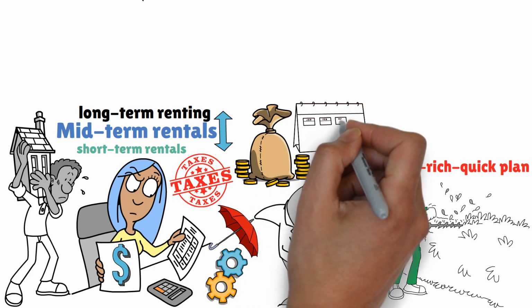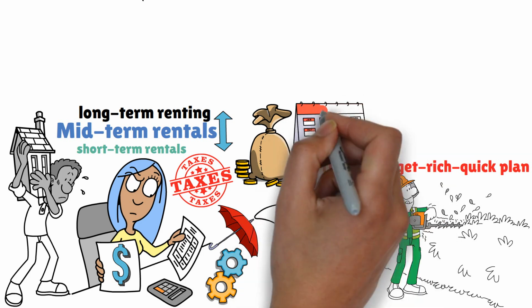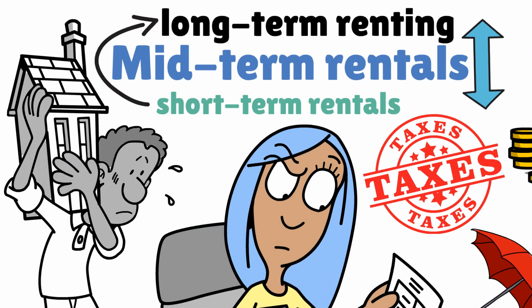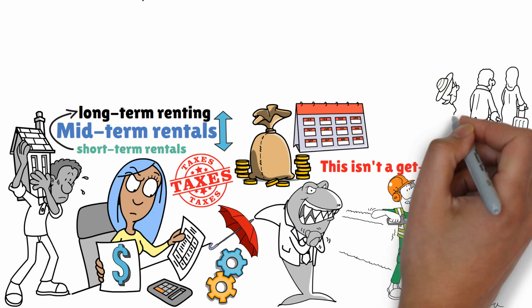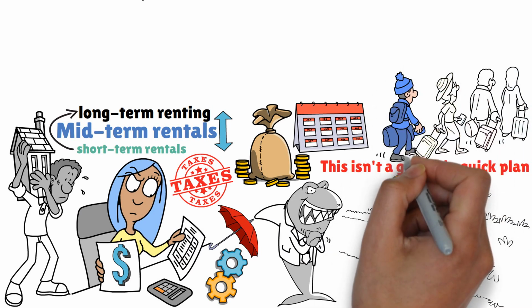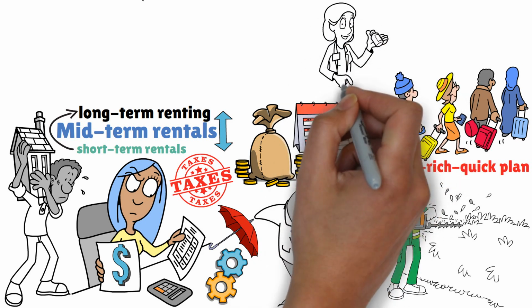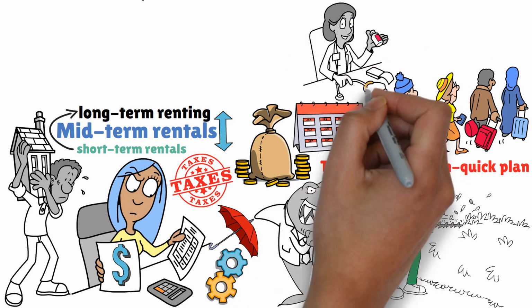You let people live in your place for a couple of months to a year. It's a nice balance between short stays and long-term agreements. This is great for folks who are in a new area for work, exploring a new city, or need a place to live for a little while. Often these renters are travel nurses, doctors, or other professionals.